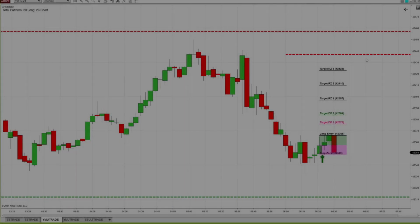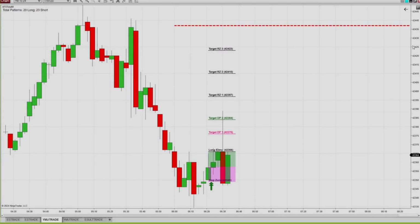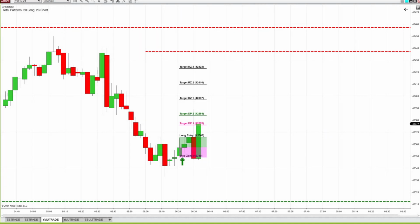Hello traders, market open with software for NinjaTrader 8 on Dow. We discussed with students pre-market that this is the critical key buy point.